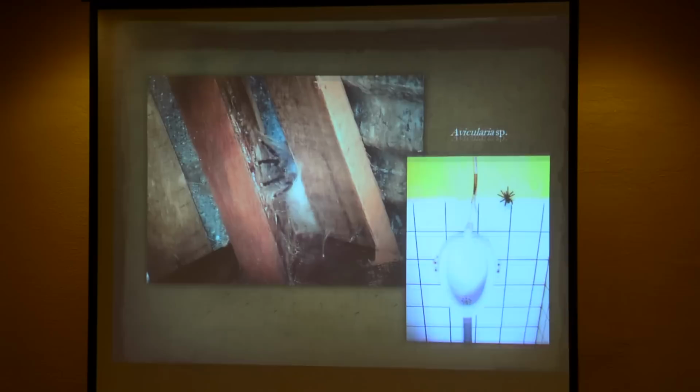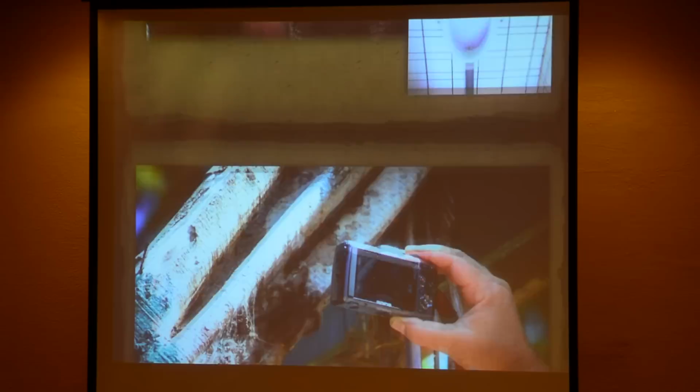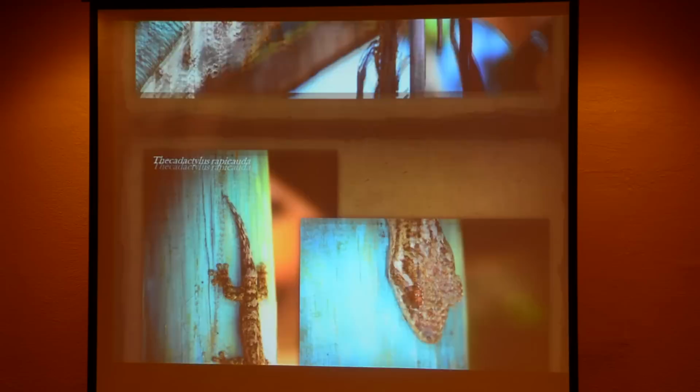And of course, as soon as we went into the buildings, look at this, this is just in the outhouse. I found this one on the wall. This one's up in the rafters of a picnic pavilion type of thing. So we started finding Avicularia right away. I don't know if I have a picture, but this silk tube must have been 3 feet long. And more turnip tail geckos.